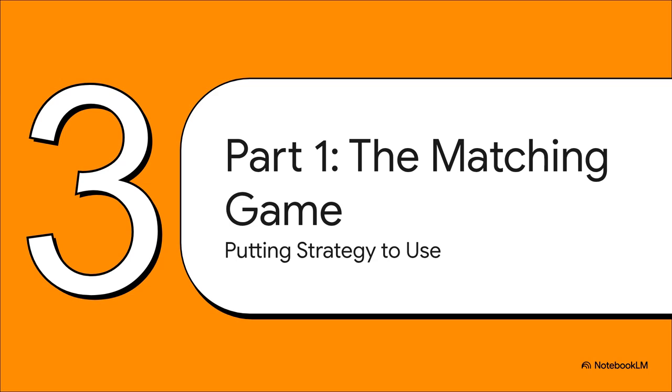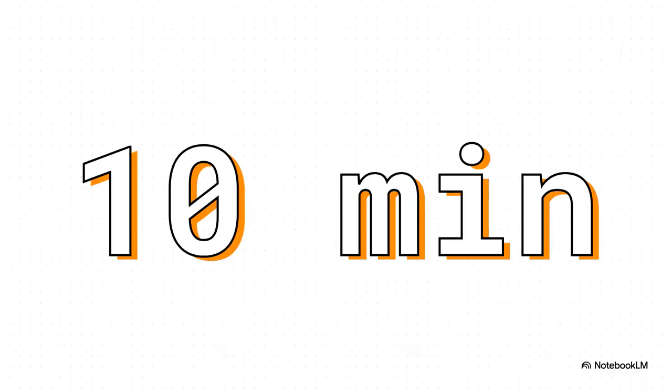Okay, so let's put this strategy into practice with part 1. Think of this part as a matching game. Your job is to connect the needs of 5 different people with 8 short article descriptions. But here's the catch. You're on the clock. You've only got about 10 minutes for this whole section, which means you absolutely cannot afford to read every single word. Speed and precision are everything here.